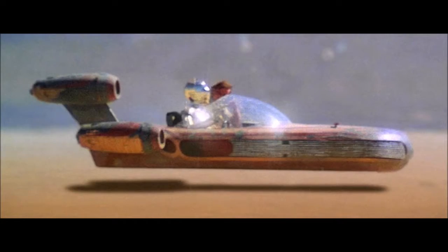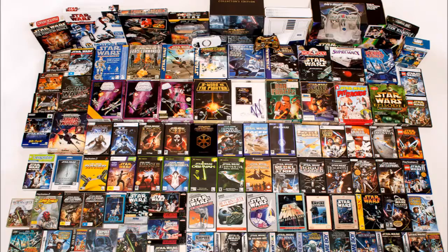For this list, we're going to be primarily looking at land vehicles from the movies, the TV shows, and the video games. So, without further ado, let us begin.